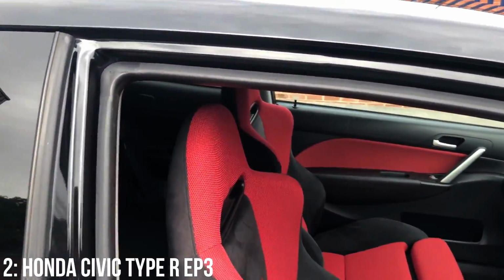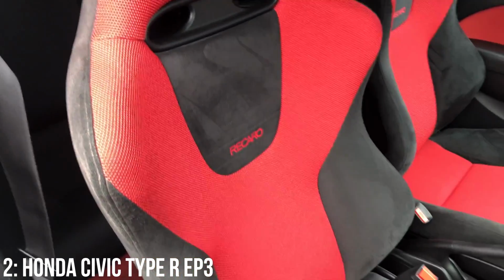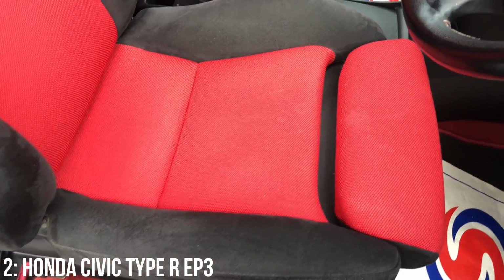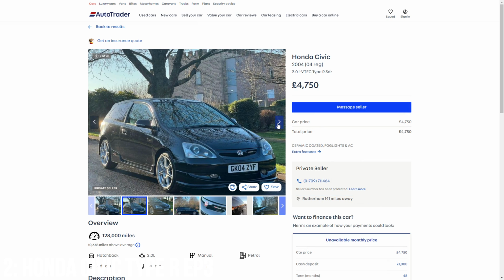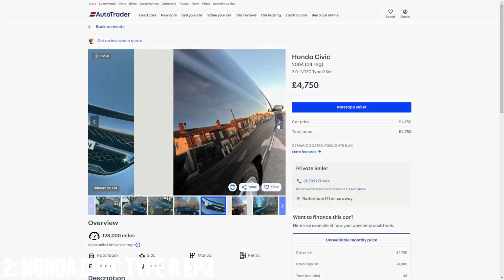The Civic Type R also benefits from just being a super fun car to own and drive with a huge cult following, but I'll let you find out more about it by watching the video I dropped last week on the ideal fun 3-car garage you can get for under 10 grand. These start at around £3,200, and for £5,000 you'll be looking at a 2005 example with pretty high mileage, somewhere in the low to mid 100k range.